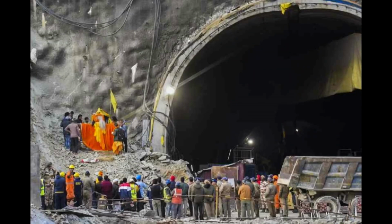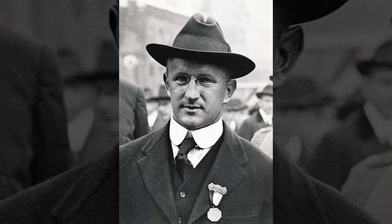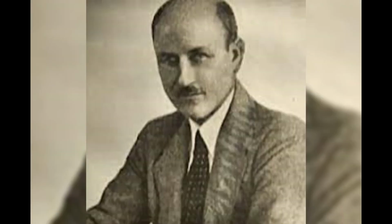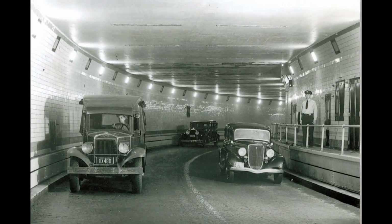But the tunnel claimed another tragic cost before it even opened: its chief engineer, Clifford Holland. After years of relentless work, under immense pressure, he died of a heart attack at just 41 years old. His successor, Milton Freeman, also died during construction. Ole Singstad ultimately took over and oversaw the tunnel's completion.